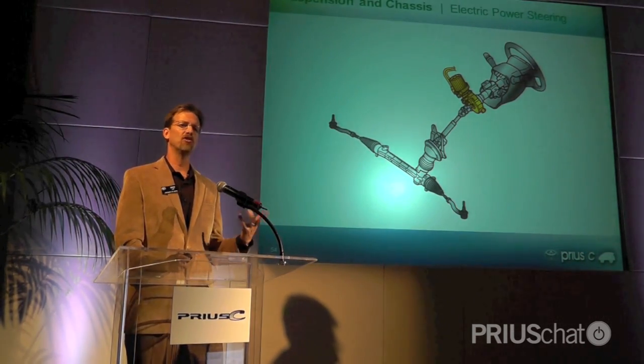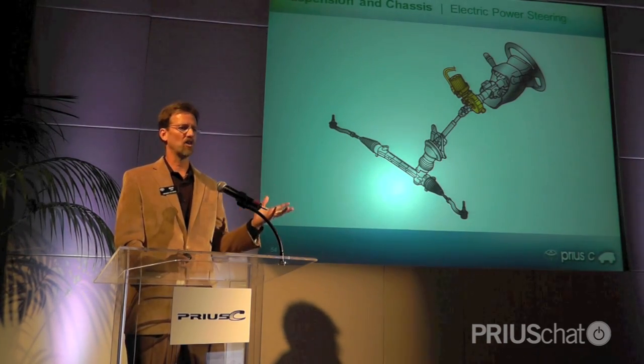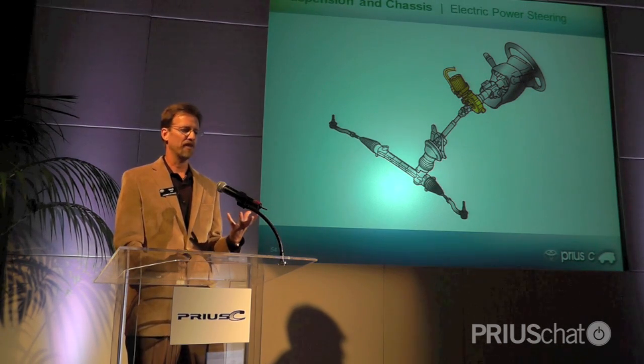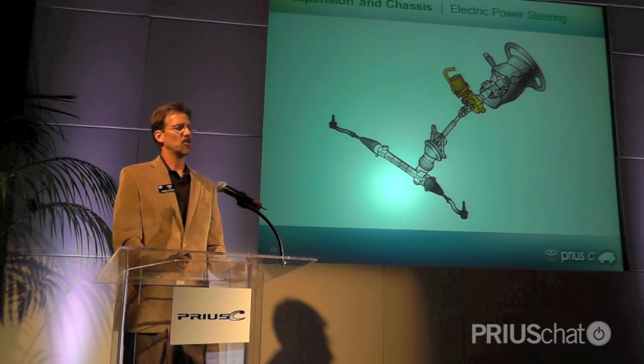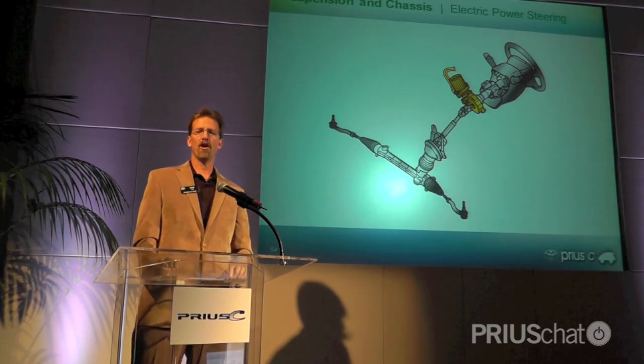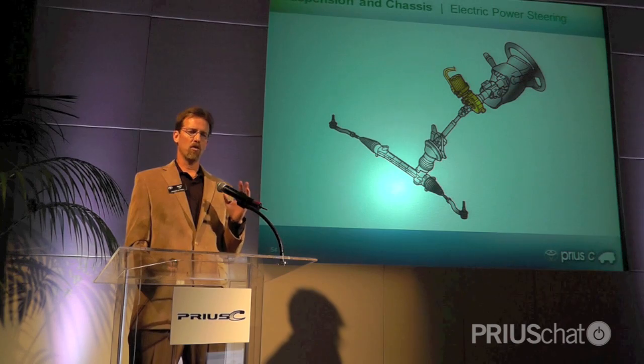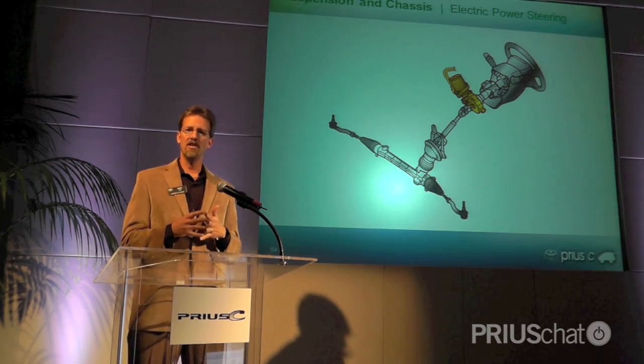And so here, of course, we can tune the electric power steering for any vehicle's size and weight. So EPS is great for us. It consumes no power when it's not in use. It's very efficient and tunable. The other thing is on the steering racks, we have a couple of different ratios we offer. So if you have a Prius C with a 15-inch wheel, that vehicle's main focus is maneuverability and easy driving in the city.